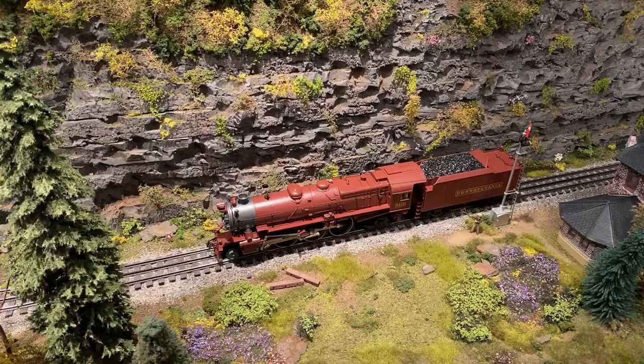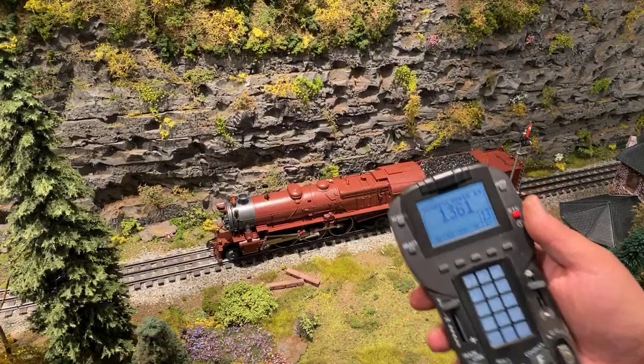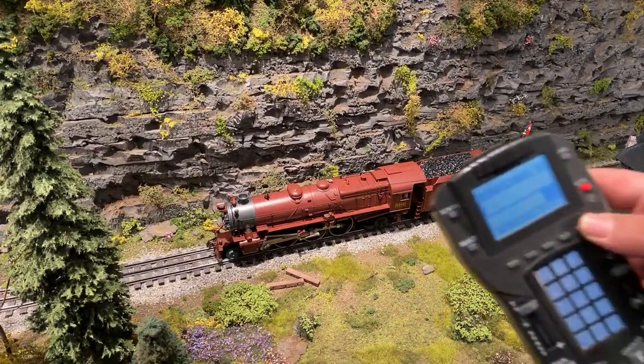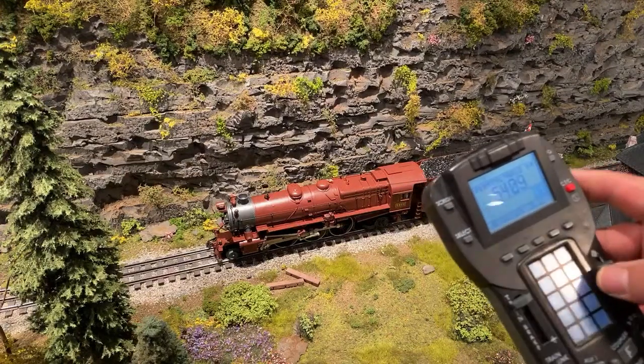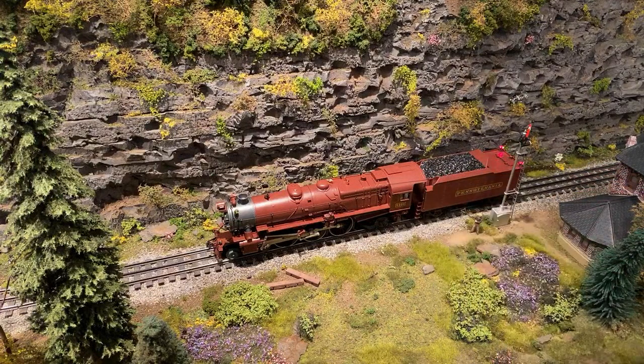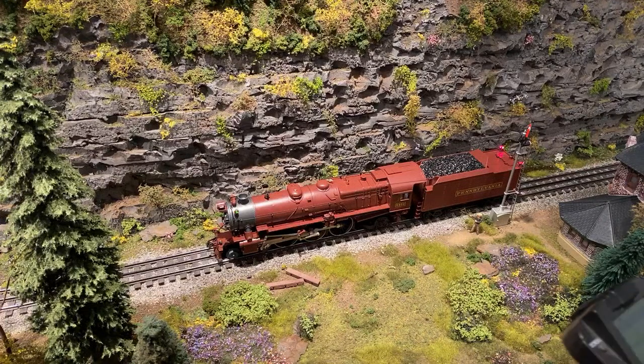All right, so engine's ready to go. You want to turn on your track power, which I just did. As you can see, the semaphore just moved. All right, so first thing you'll do is turn on your Legacy remote. And I'm going to set this as engine number 9. So you'll press set, then engine 9, and then you hit set. All right, so that's ready to go. Just have to turn the track power back off now.